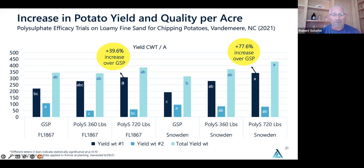Okay, to the trials, you can see we're looking for a rate find. Okay, we're at 360 pounds, we're at 720 pounds, and we're taking some stabs in the dark to see if we get a benefit. We've obviously seen a benefit. We're happy with that. Snowden's responded very well to polysulphate, even at the higher levels, even at the mid levels, compared to a grower standard.